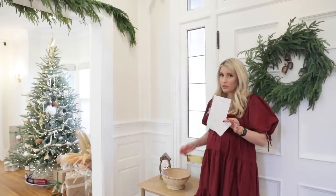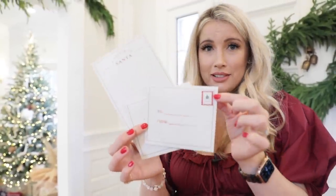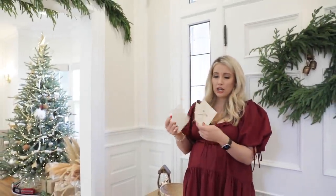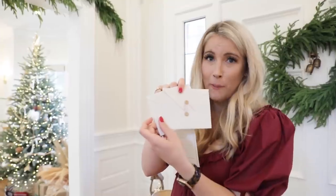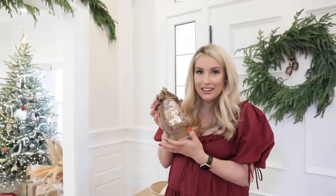And Santa, we send Santa mail. Is this not the cutest thing? Look at the stamps. Sawyer's not quite old enough to understand how cool and cute this is, but I found these at Target. Look at the backs of the envelopes. I know, so cute.